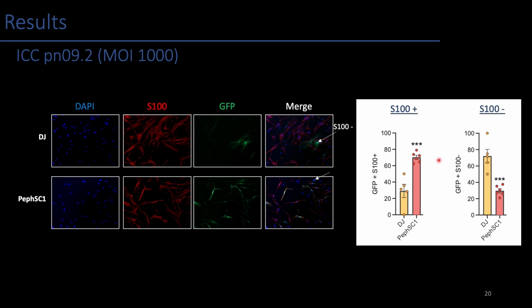So as you can see with those results, our novel variant, PEP human SC1, transduces more than 70% of S100 positive human Schwann cells, which is significantly higher than AAV-DJ, which has a higher efficiency and specificity for the fibroblasts or S100 negative cells, which are around 70% of GFP positive cells, as opposed to our novel variant, which only transduces 25% of fibroblasts.